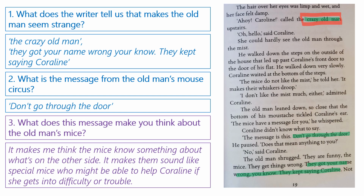Okay, number 3 was a tricky one. So number 3 was stretching you because you had to put it into your own words. The question was, what does this make you think about the old man's mice? So you need to have a look at mine and see if yours is similar to mine. It's never going to be word for word. So I put, it makes me think the mice know something about what's on the other side. So don't go through the door. Why are they telling her not to go through? They must know what's on the other side. It makes them sound like special mice. Maybe they might be able to help Coraline if she gets into difficulty or trouble.